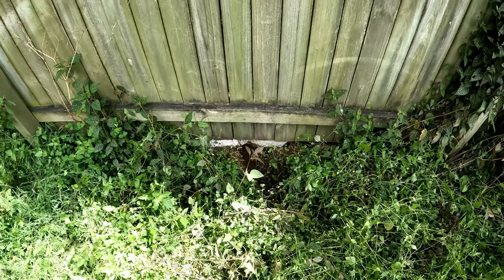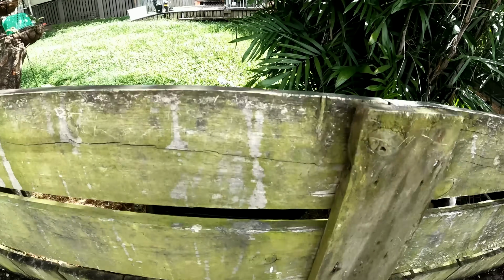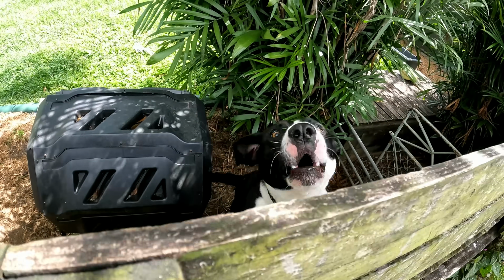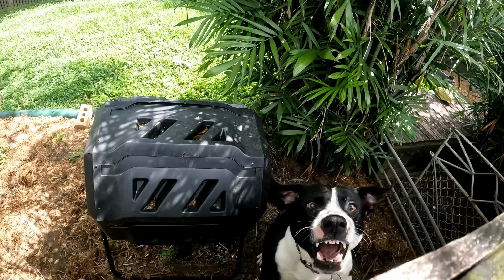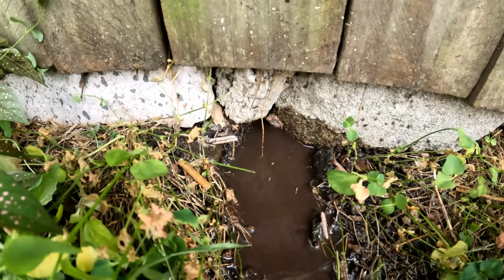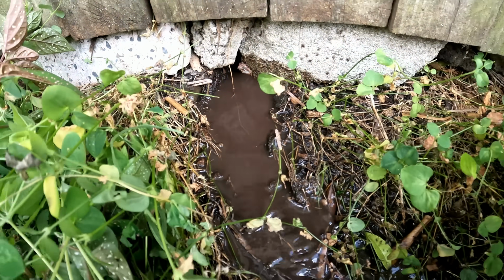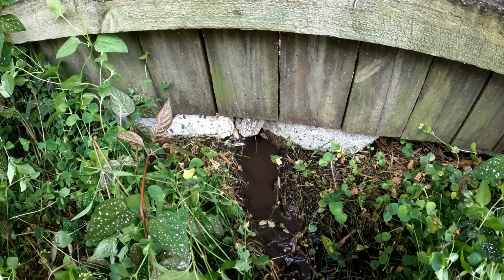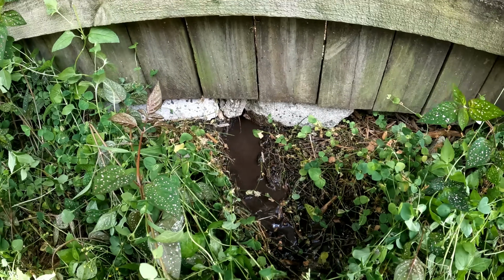So I'm in some neighboring properties. I can find one point of the location, but we got a nice dog that won't let me over the fence and no one's home to see if I can find the other point. But I found this water coming out to surface and running down here. We're in the area. This may require further work.